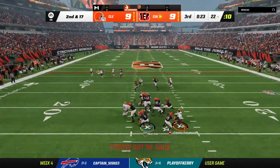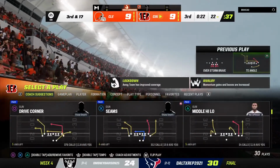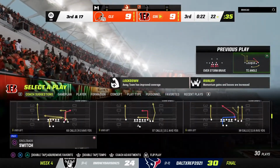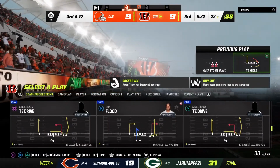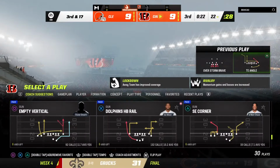Throwing on 2nd and long. Burrow. Oh, hit as he throws there, incomplete. And this drive is almost over before it began thanks to a great defensive effort. Sack on 1st down, followed by an incompletion. One more good rep, and they get off the field.